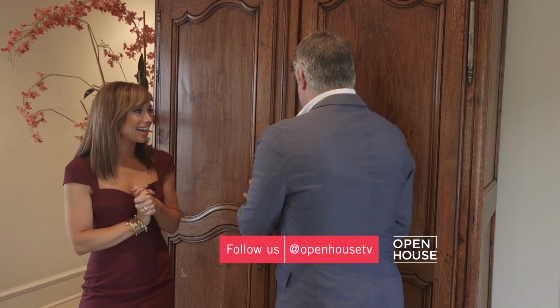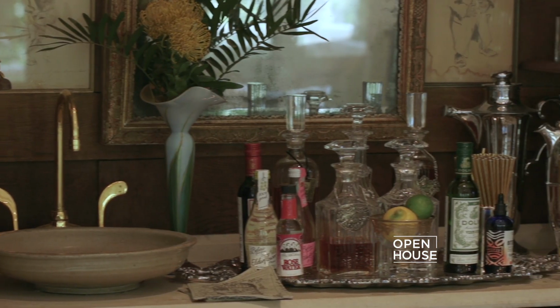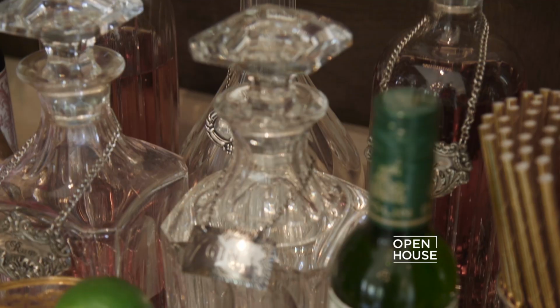I love this piece behind me. What is this? Not only is it an 18th century French armoire, but when you open it up, it's a full wet bar. Wow. This is an amazing piece.